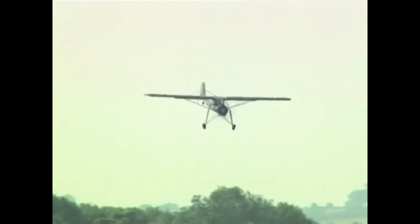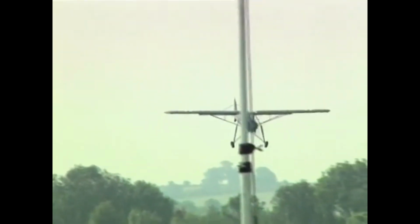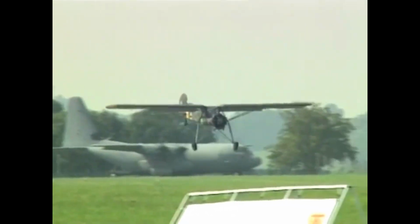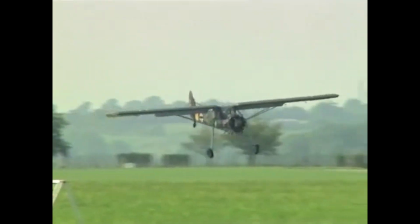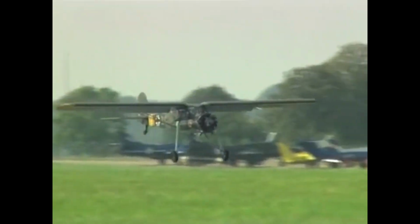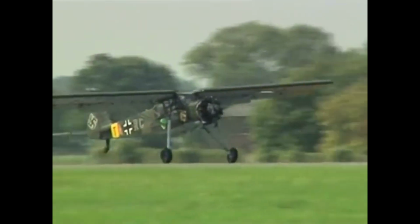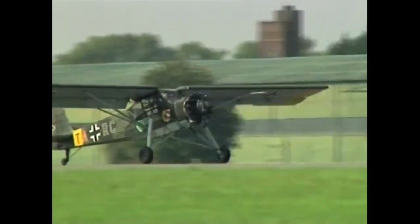The Storch became renowned for its excellent short takeoff and landing capabilities. The long spindly legs of the undercarriage contain oil and spring shock absorbers that compress about 18 inches on landing, allowing the aircraft to set down almost anywhere. In flight, the landing gear hangs down, giving the aircraft the appearance of a stork.